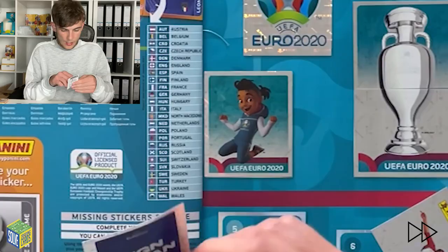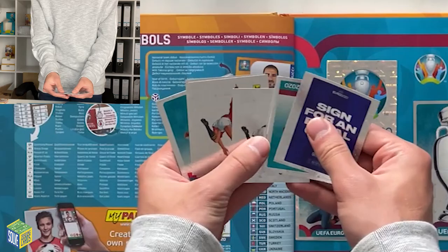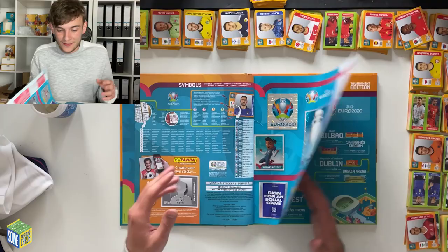There we go. So they are all the special shiny stickers stuck in to the book. We've still got all these left as well. So these stickers will be going onto the Solve Collectibles store. If you want to purchase them, of course, you can do. Anyway, now let's get on to the next ones.